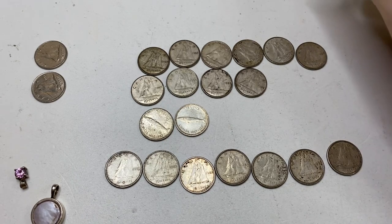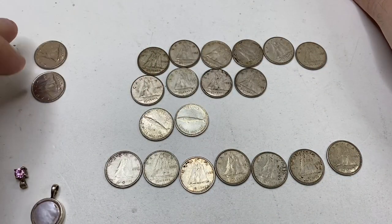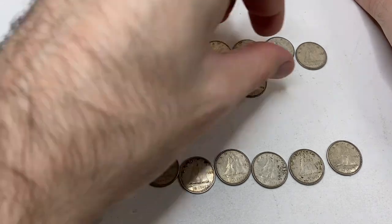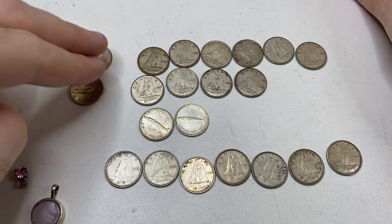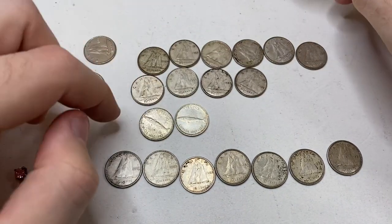So, I did run a magnet over these coins. These are from 1968. They're half silver. Some of them were magnetic, the non-silver ones. So, I ran a magnet over them all, and these two are magnetic, so not silver, but still, for getting these at 10 cents each, good value.